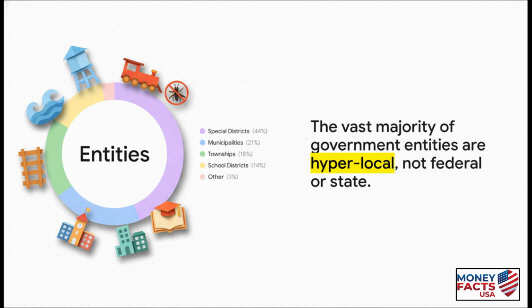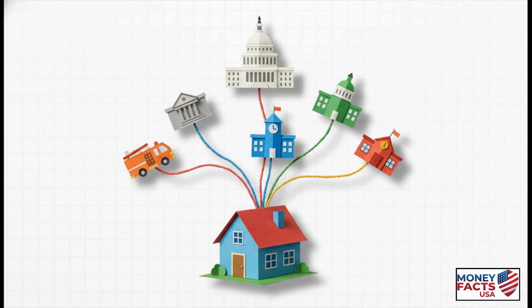After them, you get the players you're probably more familiar with, your local municipalities and townships, and thousands of independent school districts. And here's how this hits you directly. Let's say you live somewhere in the middle of the country. On any given day, you are paying taxes to your city, to a local fire district, to your county, to a specific school district, to the state government, and, of course, to the federal government. That's at least 6 different groups you're answering to.